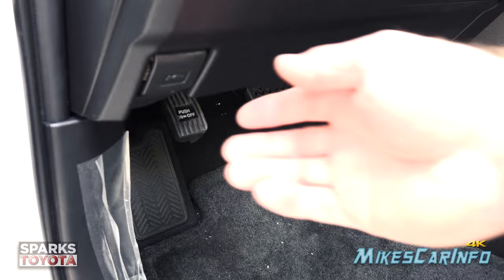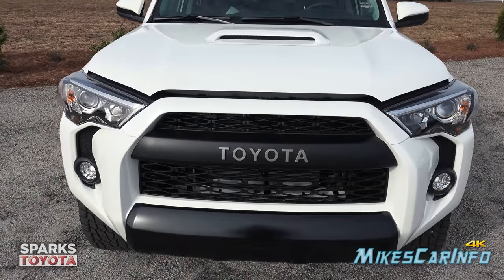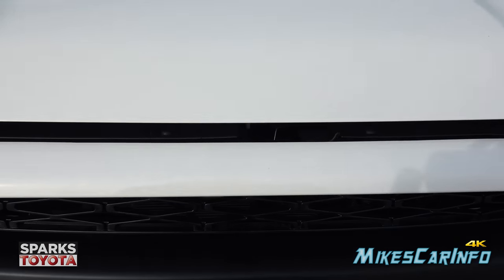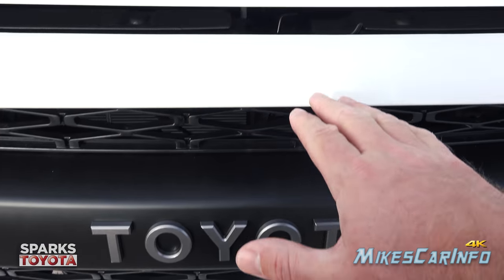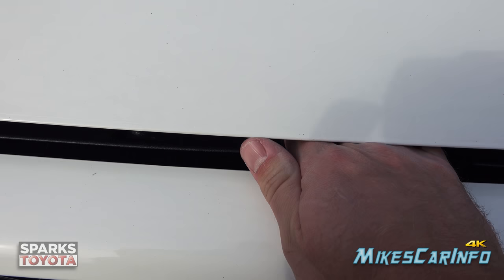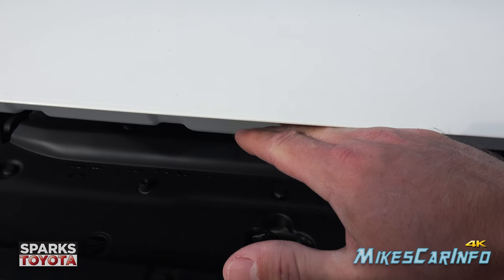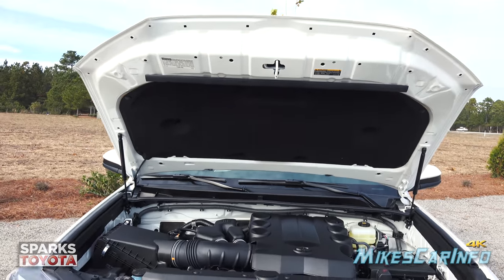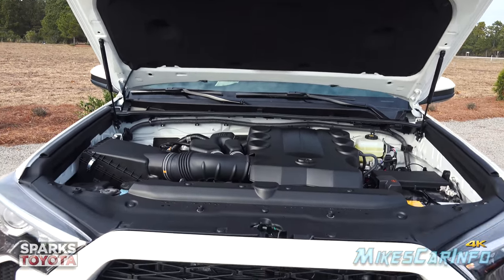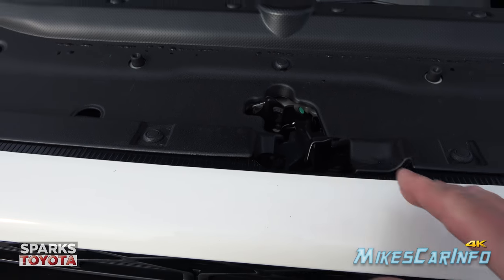Okay, so let's take a look under the hood. To open the hood, there's a latch a little bit to the right of center, almost in the very center portion right here. Move it to the left, lift the hood up. It doesn't take a huge amount of effort. It is a heavy hood, but once you get to a certain point, it goes the rest of the way up by itself. So there's your latch right there. So you just reach in and move it like so.